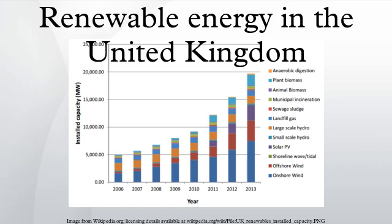The remainder was mostly supplied by hydroelectric power, which continued to grow its share of electricity generation as coal struggled to meet demand. The world's first pumped storage hydroelectric power station, the Cruachan Dam in Argyll and Bute, Scotland, became fully operational in 1967. The Central Electricity Generating Board attempted to experiment with wind energy on the Llyn Peninsula in Wales during the 1950s, but this was shelved after local opposition.